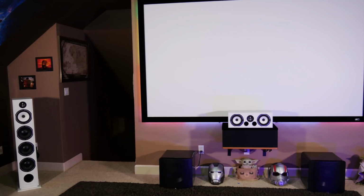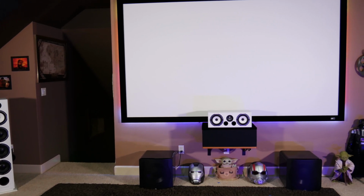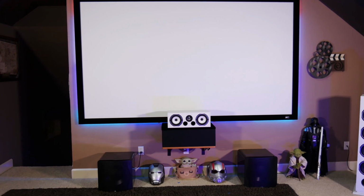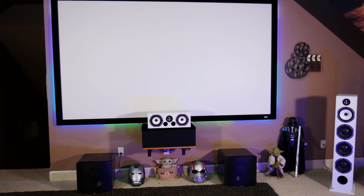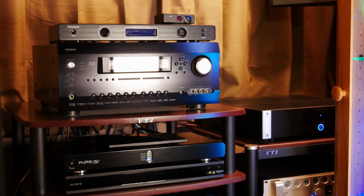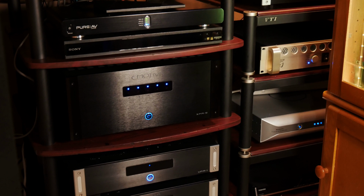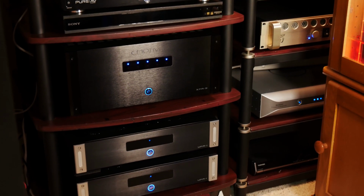And alright, enough with the specs, let's go ahead and talk about how the system actually sounded. As usual, we got started in our main home theater room, which has a lot of acoustic treatment, and the speakers themselves will be driven with an Integra AV processor, as well as some Emotiva amps, like our UPA-1 monoblocks for the front stage, and the XPA-5 for surround sound duty.